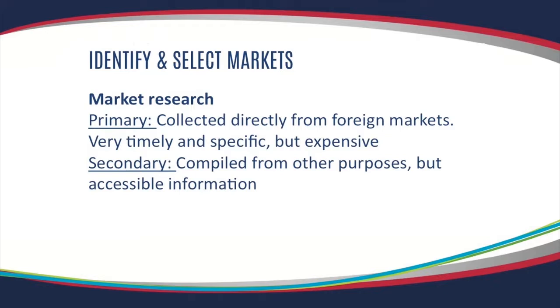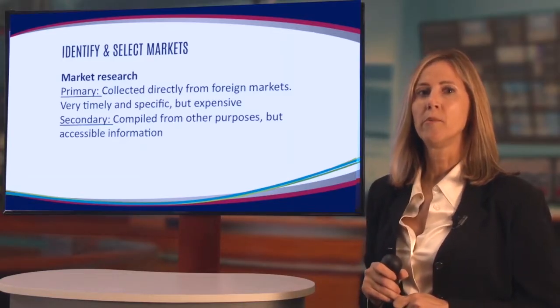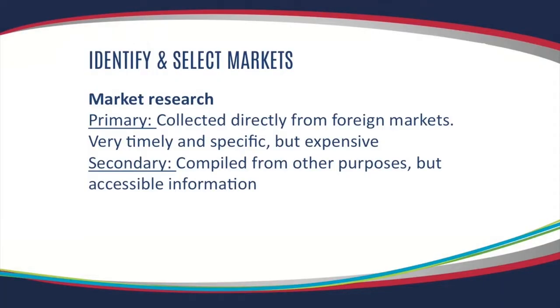When you're identifying and selecting markets, we're going to do 2 types of market research if possible. The first is primary, and that's collected directly in that foreign country. It's pretty expensive to do, but it's really specific and helpful. Secondary market research comes from data and other information that's easily accessible. We can help you with both of those types of research.